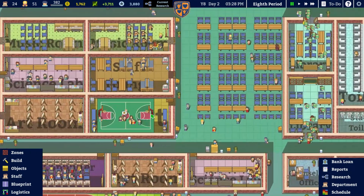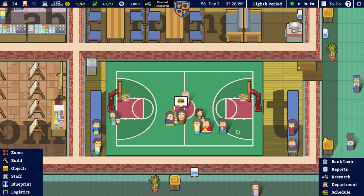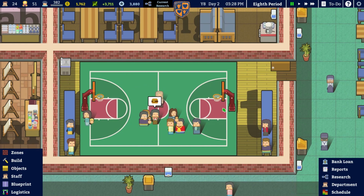Let's zoom into this one just here. Look, it's a basketball court. So this is one of the new things that got added in the game update. And this is great. I like this. Look, it's a basketball court. There's baskets and a court and the lines and the round bits and the red things.